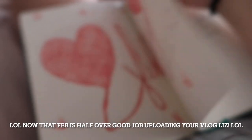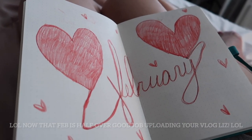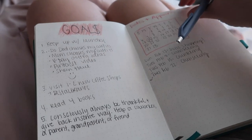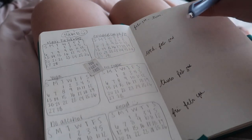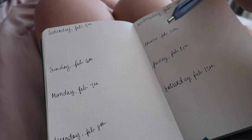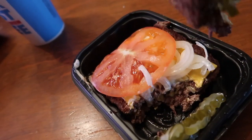So I'm also working on my February bullet journal setup. So this is pretty much my cover page. This is my cover page for the month of February. Looks like a child did it, but that's fine. And then I've got my goals, some dates coming up, my habits, and then here's where the month actually starts at. So yeah, I already cut a bite of my burger, but I'm vlogging.